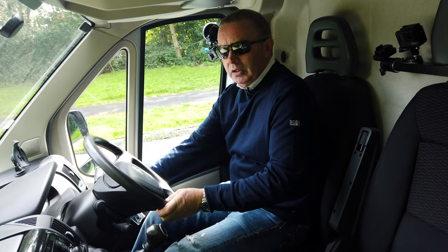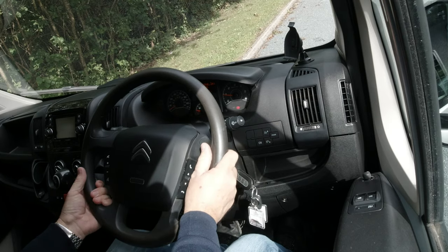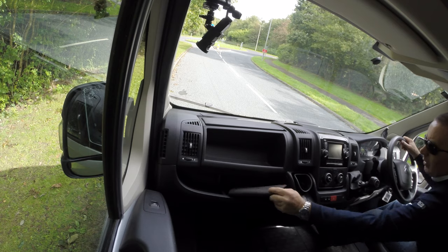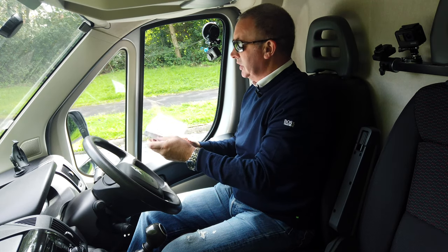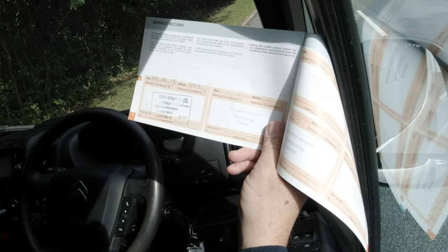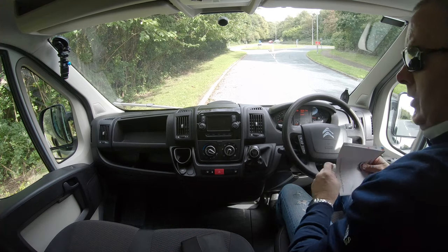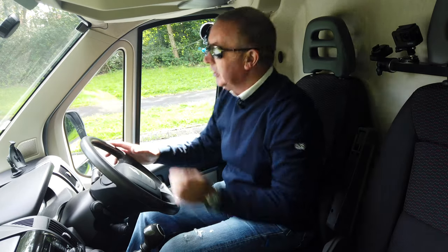Proper key with a blade. Let's just turn that down. Air conditioning's on. Now what's it got? It's just got reach adjustable steering. So we'll put that back there. And the service history. It's only done 35,262 miles, so nice low mileage van. And on the 8th of March 2018, at 21,114 miles, it was serviced at Robbins and Day. So it's every 20,000 miles, not ready for a service yet, really, but has been looked after.